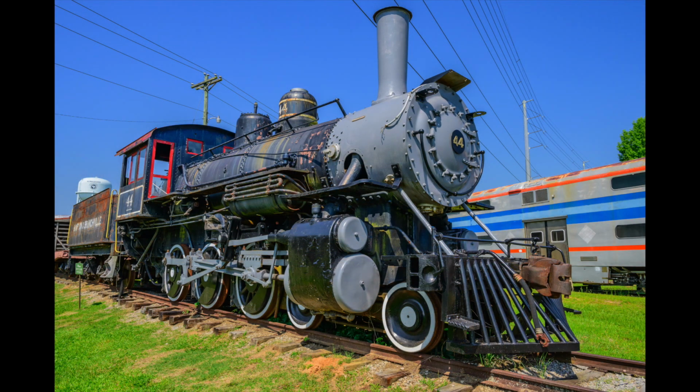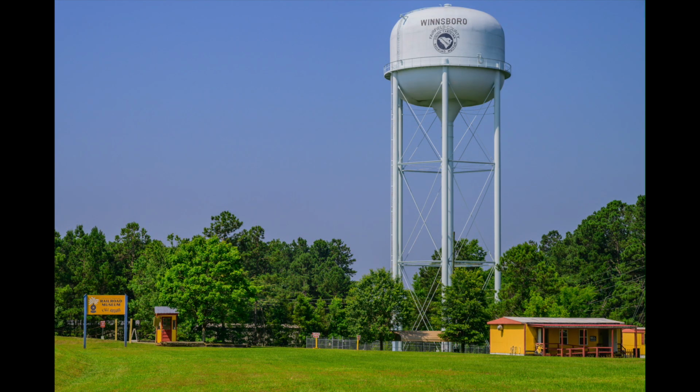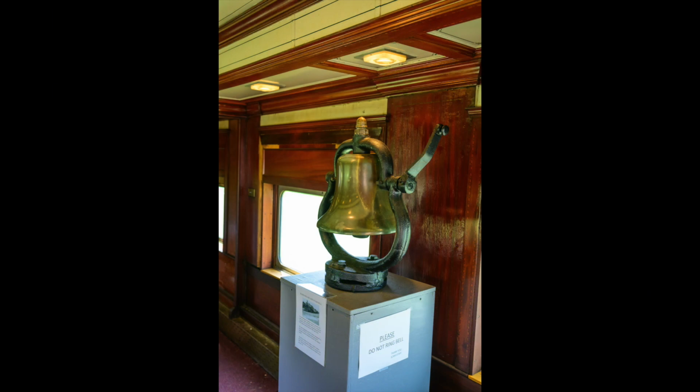You're going to see multiple pictures of the locomotives, obviously. That's what most people want to see. Now, this was kind of a semi-open cargo boxcar, and I think this was probably used for maybe cattle or chickens or something like that. You're going to see some pictures now inside one of the passenger carriages that you could walk into that is partially restored.